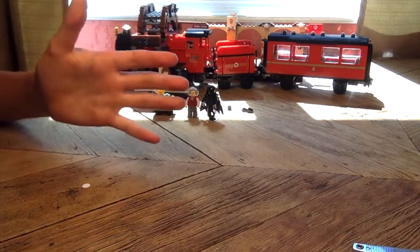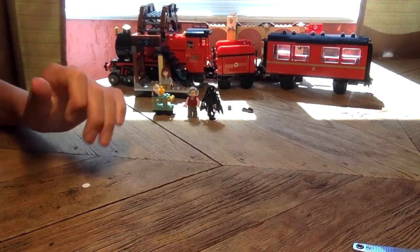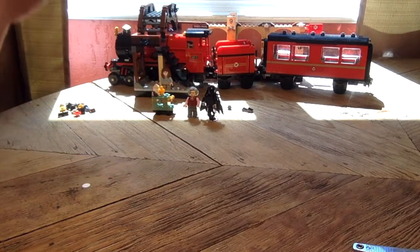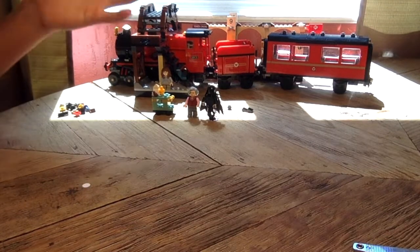Alright guys, so that was over an hour, possibly an hour and a half of time lapse. But anyway, this is the finished result of the Hogwarts Express.